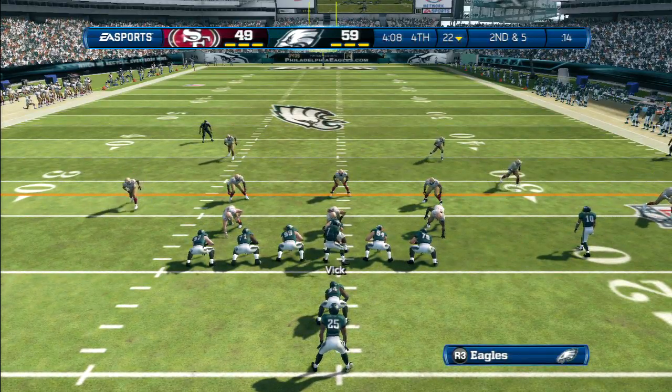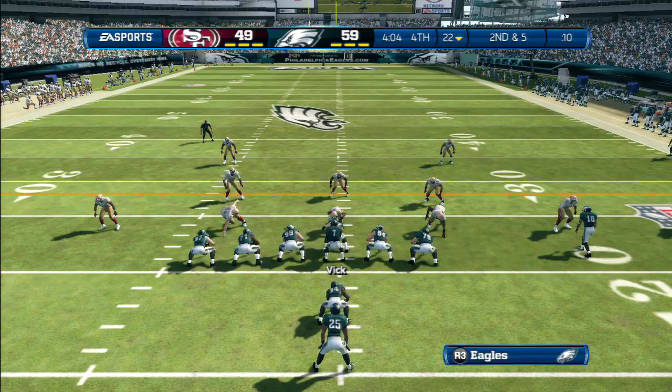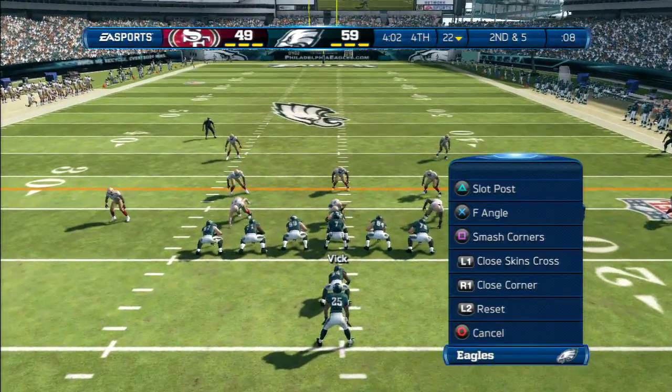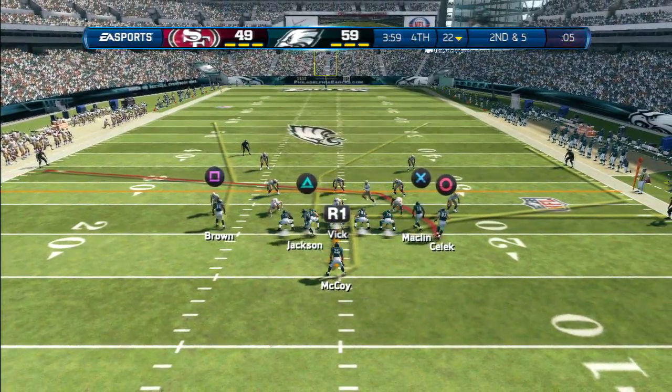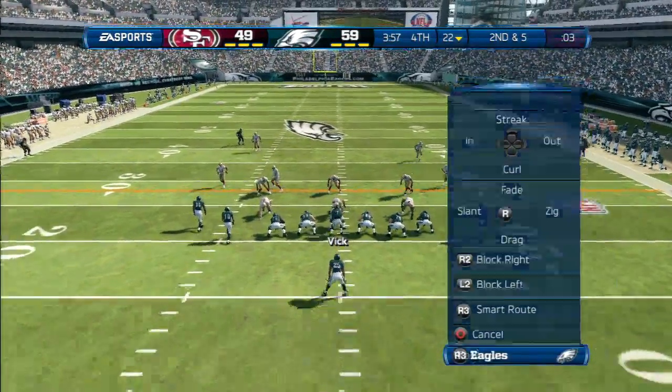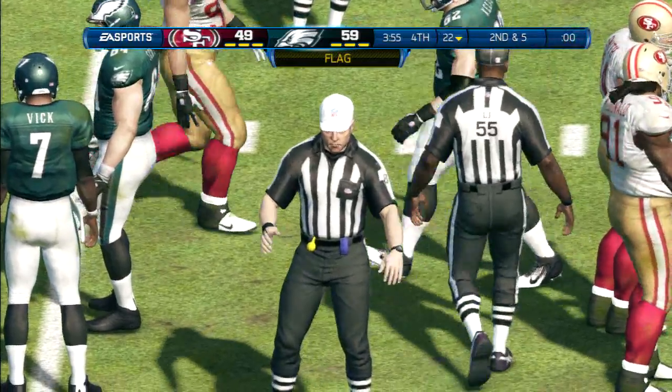Second down here after that run play. 20. Hey, let's go. Eagle. Hey, let's go. Base 24. Trying to beat the play clock. That is just a killer.